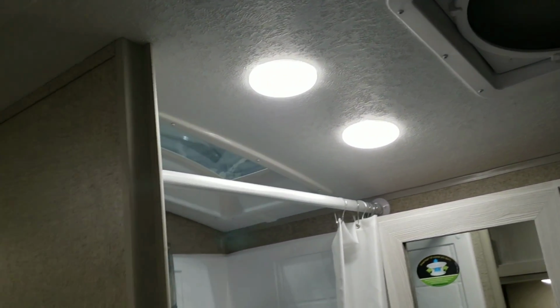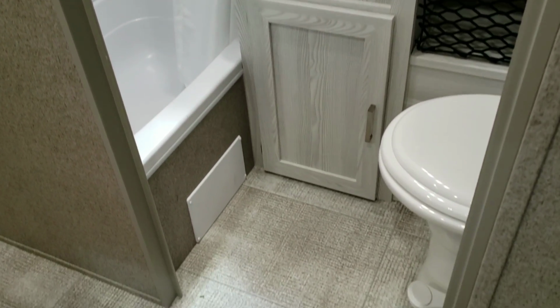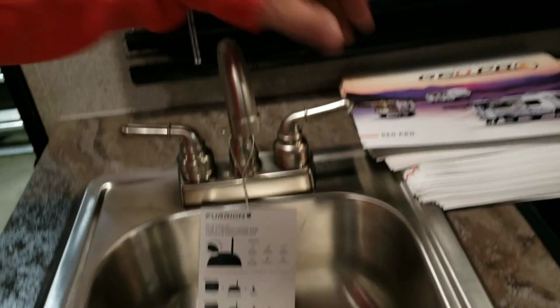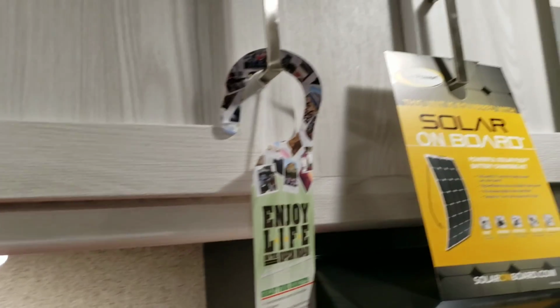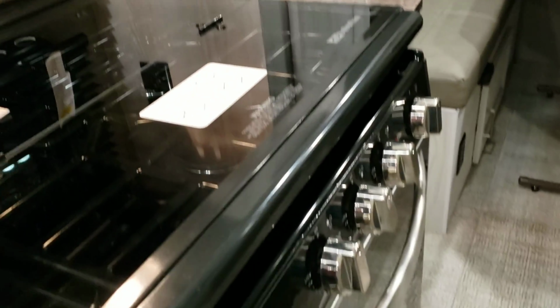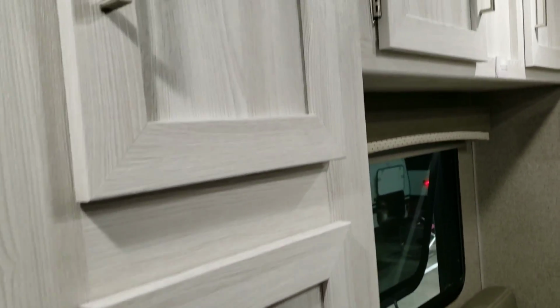I like the layout on this one. I like the dinette being in the back. Decent sized little bathroom. Kind of squishy right here. You know, if you're cooking, that's, I don't know. Very tiny sink. Does have a lot more storage than that Wolf Pup one. A lot more.